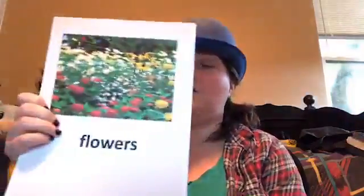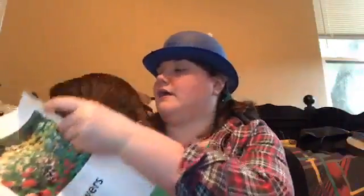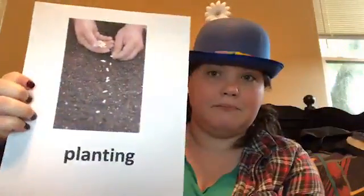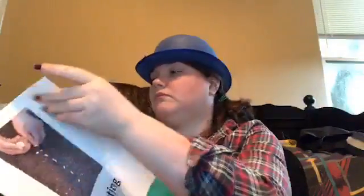Now, in our gardens, we can grow vegetables. What other type of gardens can there be? There can be flower gardens. That's awesome. Okay, now what do we need to make a garden? We need some dirt. We need some seeds to plant. We need some water to keep those seeds from getting thirsty. Need some sunshine to help our plants grow.